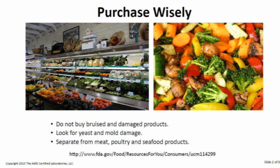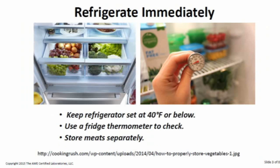Next slide. What you want to do when you care for that product, you've already selected it, it's what you wanted, you've done your visual inspection, now you want to store it. Nobody eats that fresh produce and fruit products immediately. What you do is you store them in a refrigerated area. Some of them are stored in refrigerators.